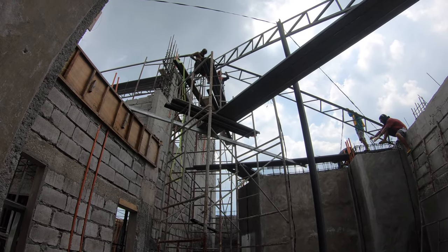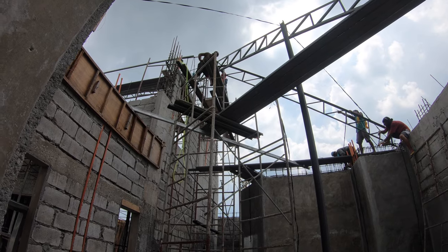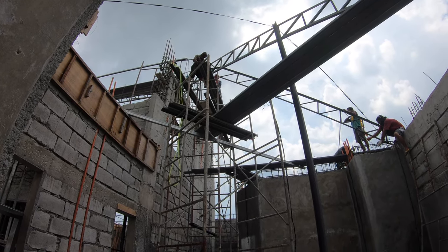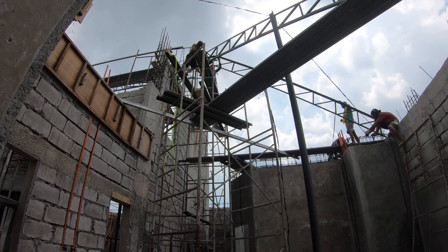Welders are here in full force today. They've actually got six workers today. So we should be seeing quite a lot of progress with the roof line today. I'll show that to you a little bit later on with some more drone footage. Much easier to see from above than it is down here from the floor level.